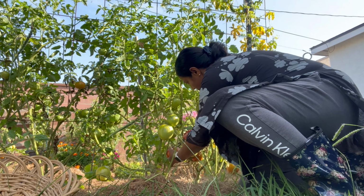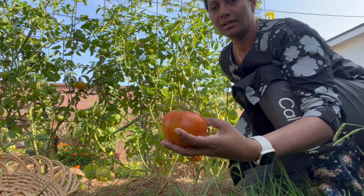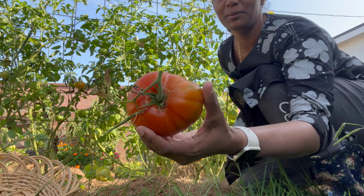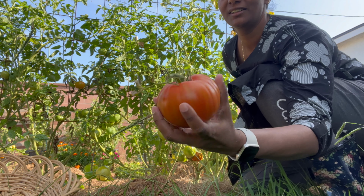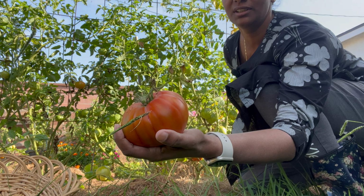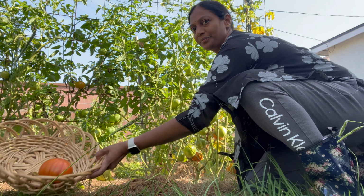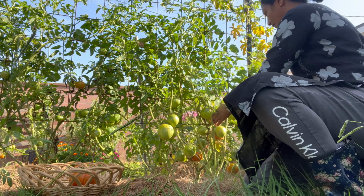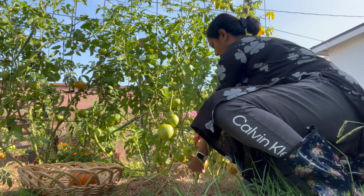Tomato black krim is growing in the garden for the first time. And I'm so happy with the size, the meat of these tomatoes, the color and everything. If I wanted to grow only one tomato variety in my garden, that would be black krim. That happy and satisfied I am with this variety. I wish I had grown these kinds of tomatoes before.